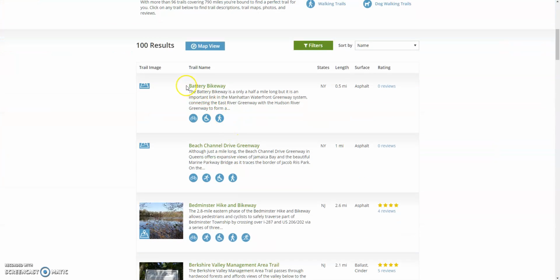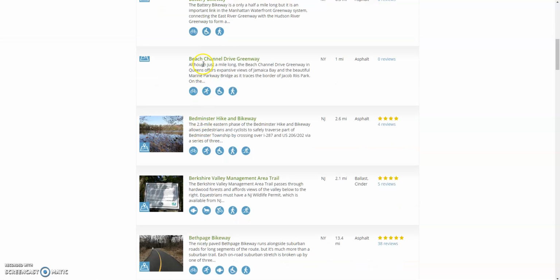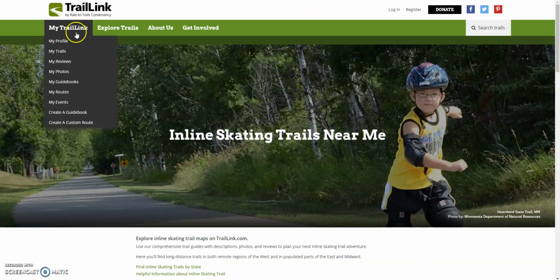On this website you get the trail name, a description, and also these little icons down here. These icons tell you how you can traverse the trail, if that makes sense. Battery Bikeway, for example, you could traverse it using a bike. It's wheelchair accessible, and you can also walk. Beach Channel Drive, I believe this is skating. Yeah, inline skating, if you're into that kind of stuff.